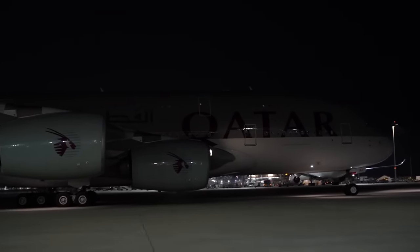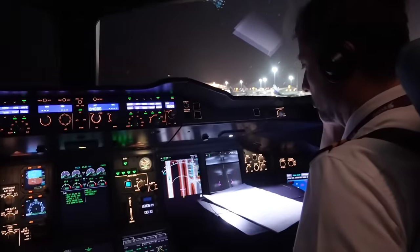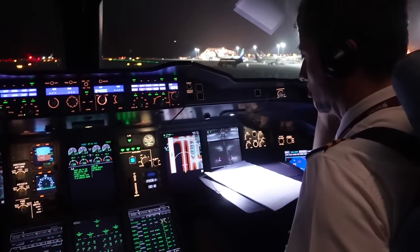Tower, good morning, Qatar A34 Super. Ready for departure in sequence, we can do Alpha 1 if you want. Qatar A34, taxi, can plan for Alpha, taxi Alpha holding point 34 right. Alpha holding point 34 right, Qatar A34.